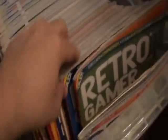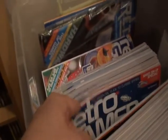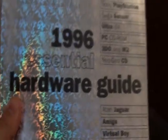And here's my almost entire complete collection of Retro Gamer. And the 2 volumes of Retro as well. And over here I've got an Edge Special Edition 1996 hardware guide. Funky colour. Again, as the magazine says, essential.